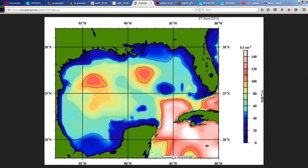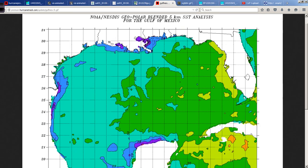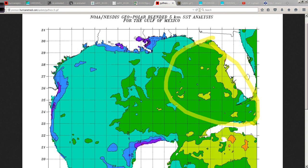There are some things in Erika's favor. Very high ocean heat content in this region. If it comes tracking across the Florida Straits and up into the eastern Gulf, very high upper ocean heat content. The actual sea surface temperature right at the surface is very warm, 87, 88, 90, 91 degrees in some places, all through this area, ripe for something to develop. And it can do so in short order, believe me. And I am not trying to hype anything up or make it more than it is.